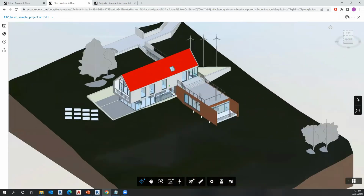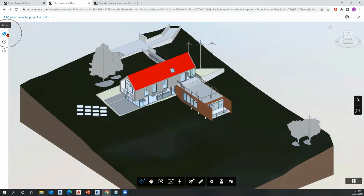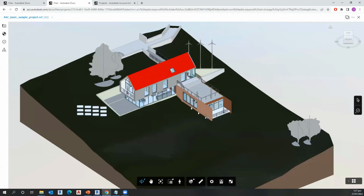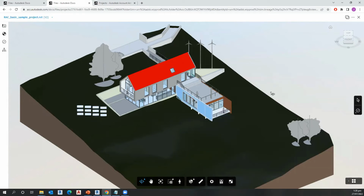I can zoom in, zoom out. I can take a look at sheets and views. I can take a look at level information. If I wanted to, I can create issues, which will connect back into my Revit platform as well. The other thing you can do is click on any of these elements, right click, and ask to show the properties of these particular elements. I can hide them, and I can even align a 2D drawing to this 3D model if I wanted to as well. So that's a little bit around the viewing functionalities which are available to you.